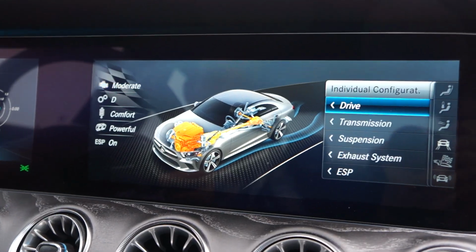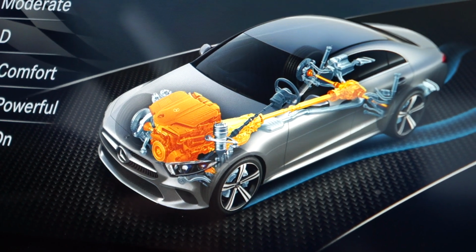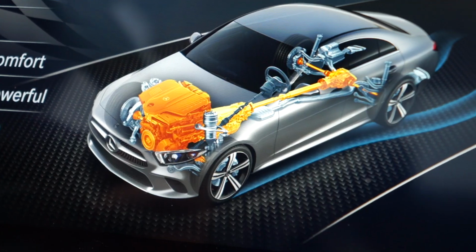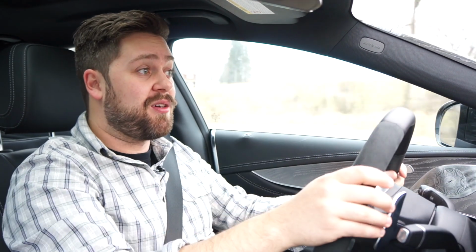And down here I have a dynamic selector, and it can put an individual Comfort, Sport, and Sport Plus. Comfort is not as soft as I would want it to be. It's kind of weird, but it's very stout in the way that it goes over the bumps. But it has air ride suspension, so you can actually raise and lower the ride height of this car if you need to go over a bump. And it keeps it incredibly flat and controlled in the corners.